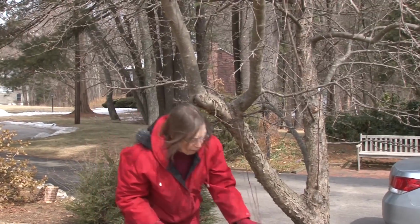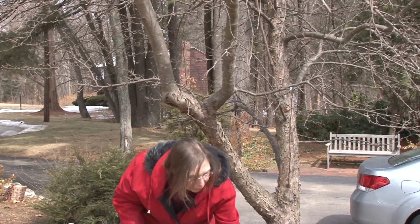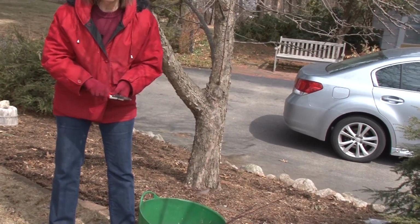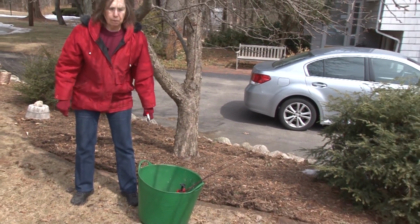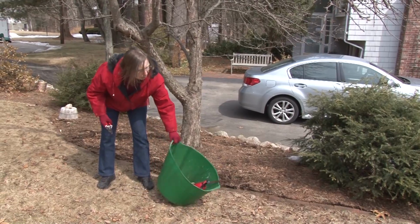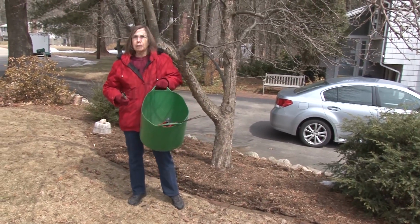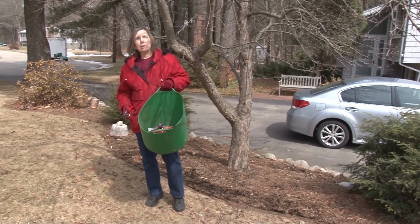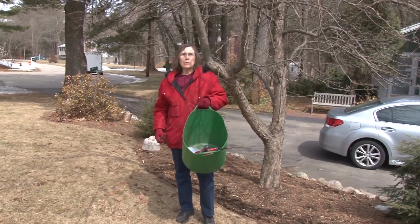Another thing that I like are these plastic trugs. They're really handy to have. They pick up trash, they carry your garden tools. I have several of them and they're very useful. They're light in weight, so you aren't spending all your time carrying something to hold other things. Now it's time to go inside and start some seeds.